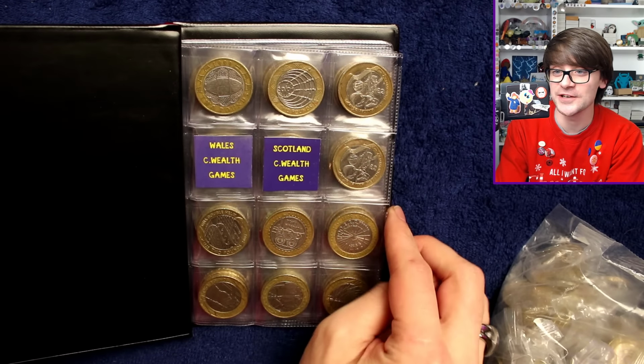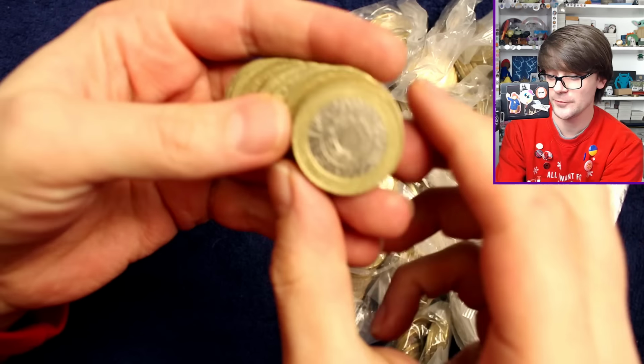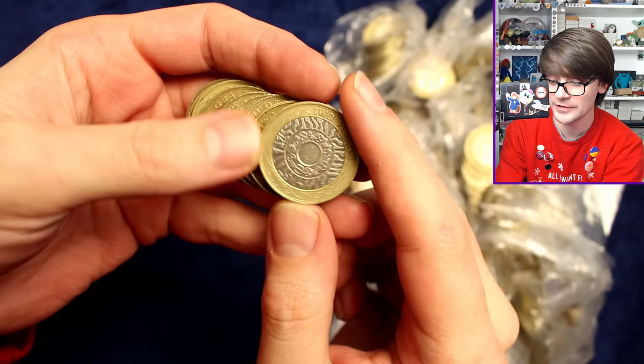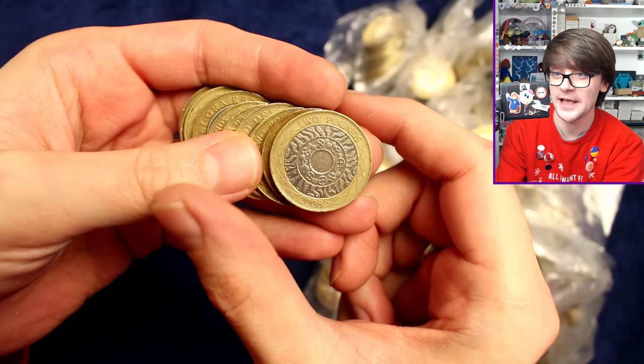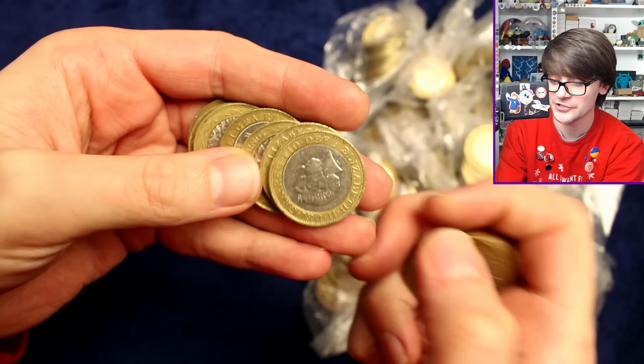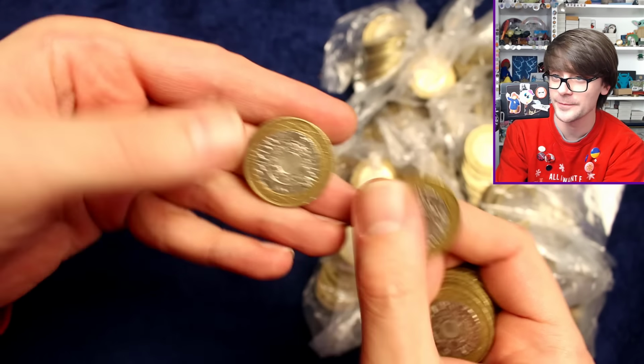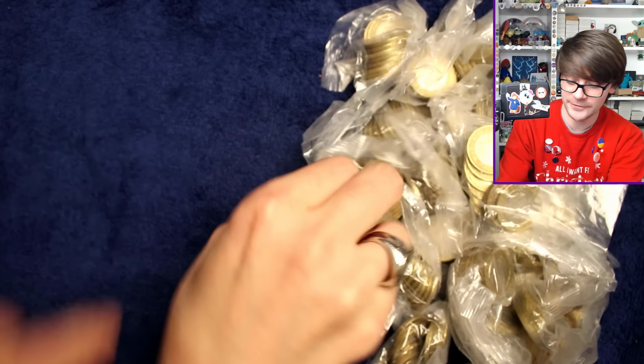Right then, bag number 1. Let's get into it and see what we find. That's Technologies, the standard definitive design used on £2 coins up until 2015. There are some lower minted Technologies years, but they're not desirable enough coins that I look out for them. Bag number 1, case of the diddlies.